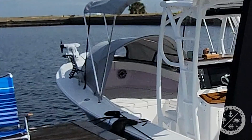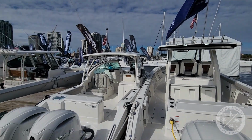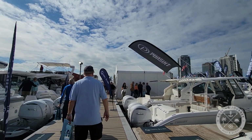I will say, if you are going to be in the market for a fishing boat of any sort or center console, this is definitely a show that's good for that. It's mostly center consoles here for sure. This is an interesting way to look at this boat. Turn it around. Little cover right there. It's cool. Down here, as you can see, Everglades, Tom George Yacht Group, Pursuit.